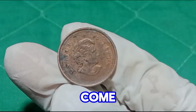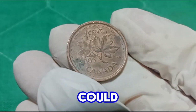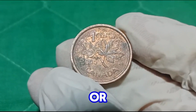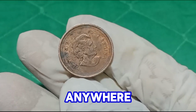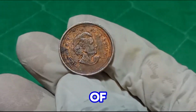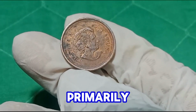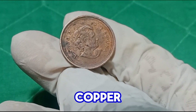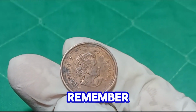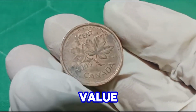If you happen to come across a 2005 penny with a significant minting error, the value could skyrocket. Coins with misaligned strikes, double dies, or other noticeable errors can be worth anywhere from $10 to $100 or more, depending on the rarity of the error. It's worth noting that although the 2005 penny is primarily steel, it does have a thin copper coating. While the value of copper fluctuates, it's important to remember that these coins contain only a small amount of the metal, so their scrap value is minimal.